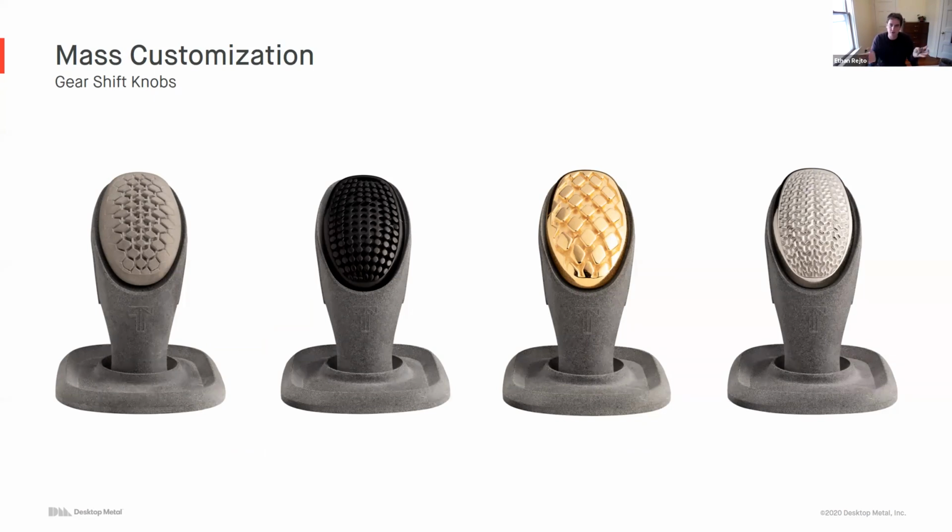So for example, we're looking at a couple of different gear shift knobs here for your shifter in your car. To date, if you get into every single Corolla or Camry, or I have a Toyota, so I'm saying that, all of those are going to look the same because they have one tool or a few tools that are producing millions of these parts a year. That's really because they're tied to these tools.